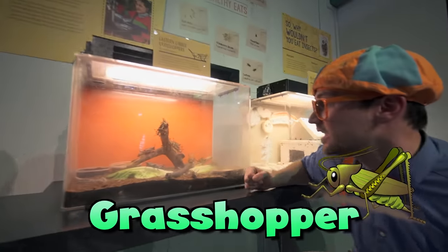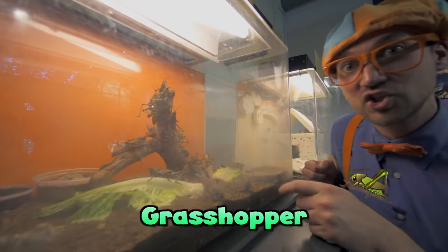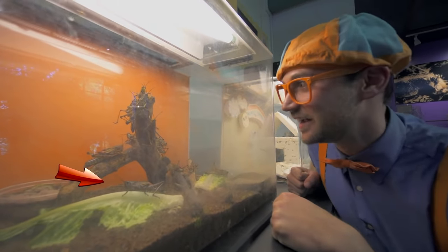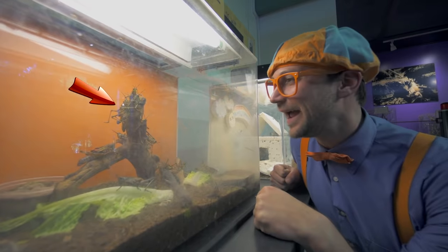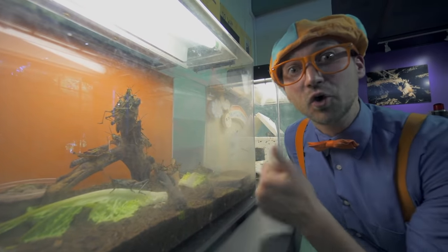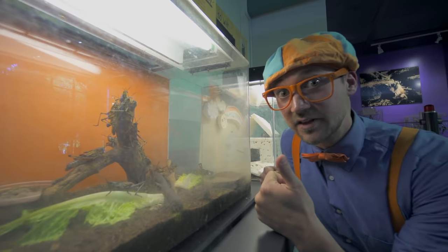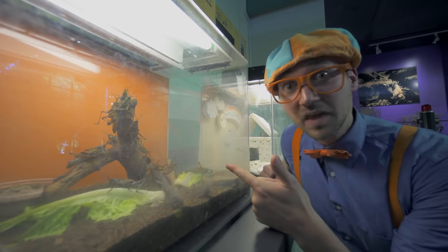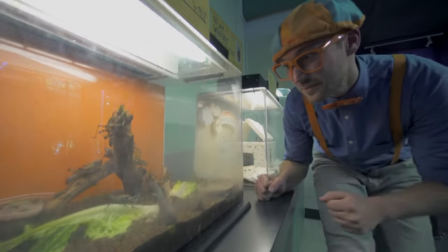Some giant grasshoppers. Ooh, grasshoppers can jump really high. I bet they live in the grass a lot of times. That's why they're called grasshoppers. A lot of times they live in the grass and they hop really high. Let's go see what else there is.